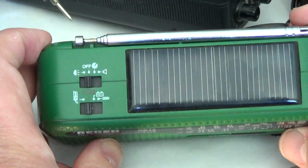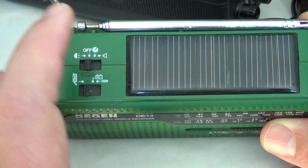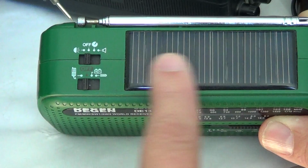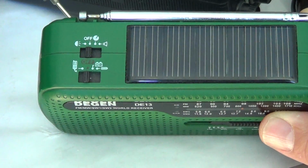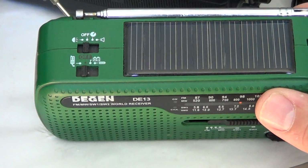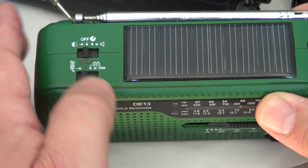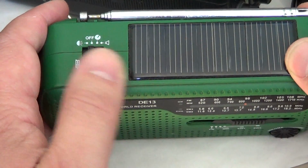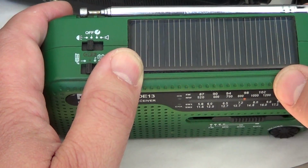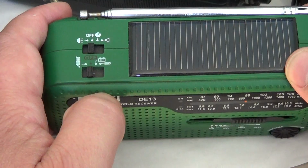On the top, you've got the nice little solar cell here. That's pretty big, and it's pretty good at charging the internal battery. It also works if you're in full sunlight. The receiver will of course work with the solar panel itself.